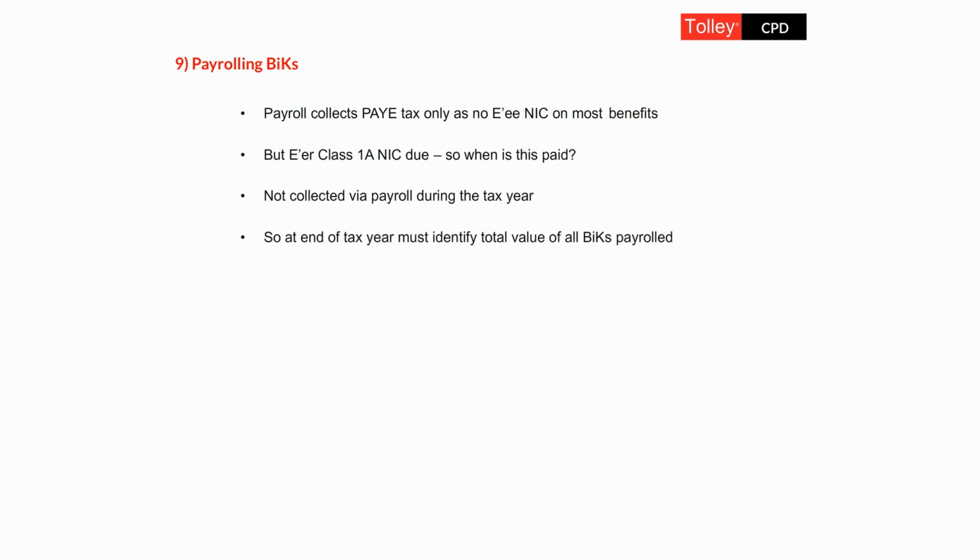tax year. So even though the employer will have payroll benefits, those benefits still need to be reported on the form P11DB. You may remember that's the form that calculates the Class 1A liability. So all the benefits that have gone through the payroll and have had tax deducted must be added up, multiplied by 13.8% to get the Class 1A national insurance liability that is owed by the employer. Not only must they do the calculation for the benefits that have been payrolled, but they must also do the same for any benefits that have not been payrolled but that are entered on the P11D.